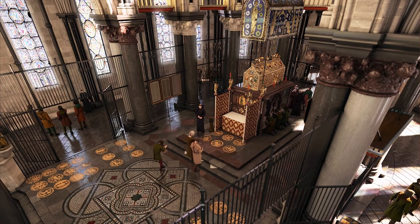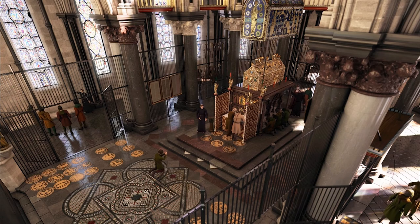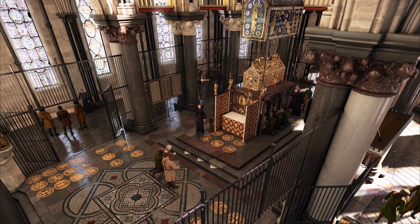Here we have a couple bringing their child to give thanks for healing. You can just make out the pilgrims praying in the niches at the side. There is a monk pointing out the many jewels on the shrine to a couple. There's a group down here who are just passing the time of day. There's another group over here having the miracle stories within the windows explained to them. All of these activities are documented in the archival record.